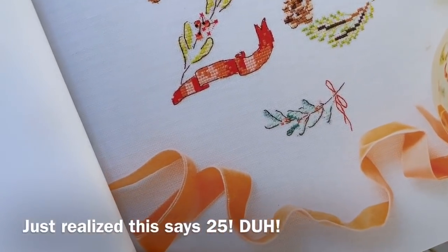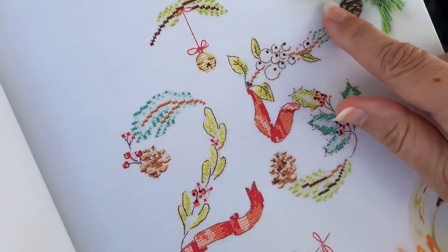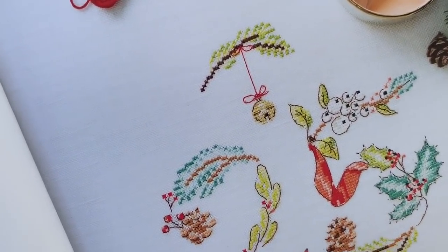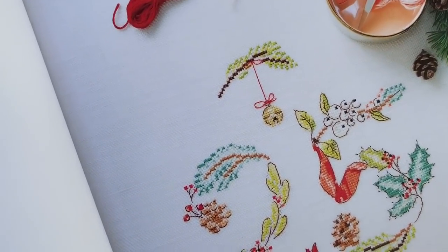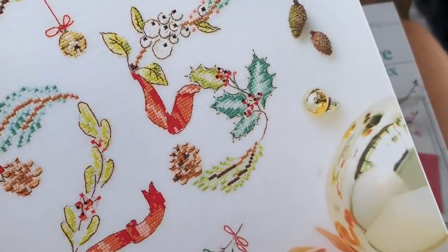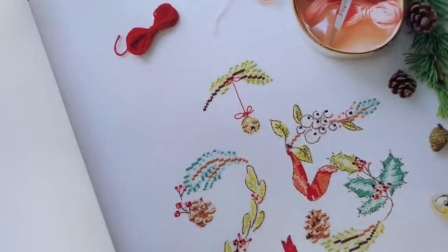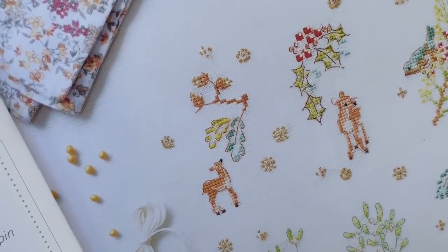Some more little vignettes, little small sprigs. I could see just doing this, or separating it, putting it with a letter for a tag. So pretty. I love the pine cones with the berries. Oh, and the holly leaves. These are gorgeous holly leaves. I'm going to ask your forgiveness for any shaking. I do have my contraption for holding my phone attached to the chair I'm sitting on, so as I move, it moves a little bit.